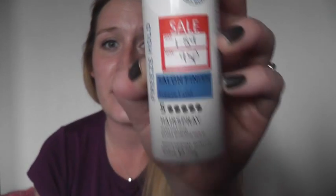Right, next item is this, which is what I bought from my local chemist, and it's the Tresemme Freeze Hold Salon Finish Air Spray. Fantastic, and it was reduced from £1.89 to 95p. You get 100ml, so it is only a small one, but it's something that I'm not going to use all that often, so it will last me.